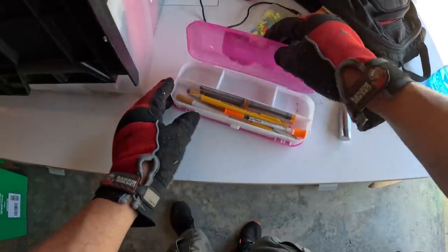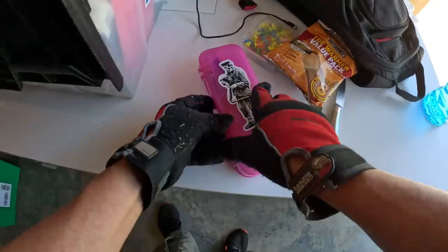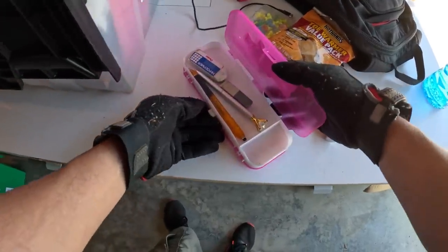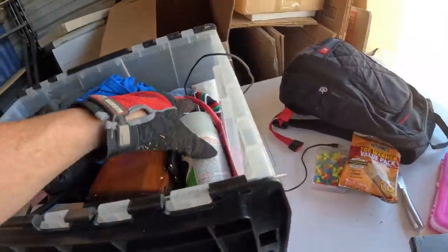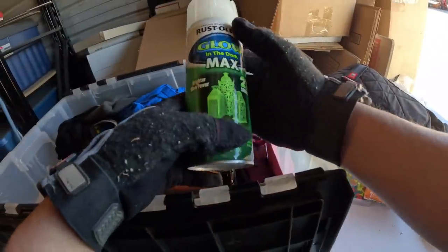Another needle right here. Dang it. Again, it's just so irresponsible to leave their needles in so many places like that. That's interesting. A pen, a little notebook, glow-in-the-dark spray paint. That's pretty cool.